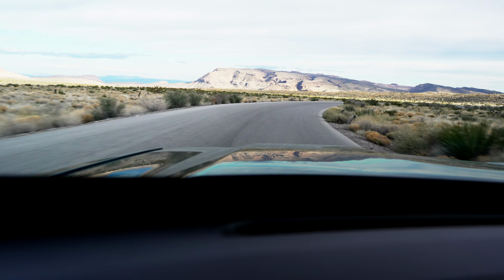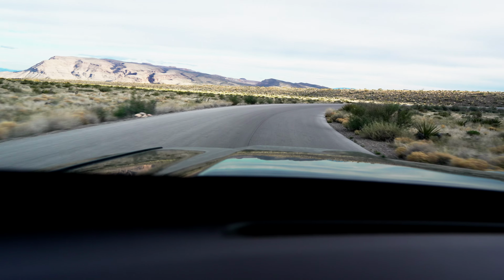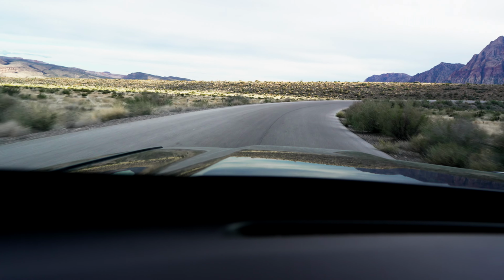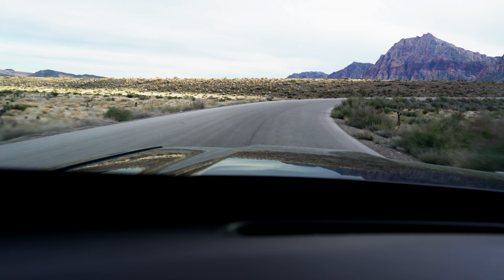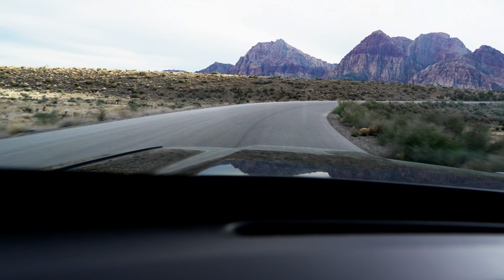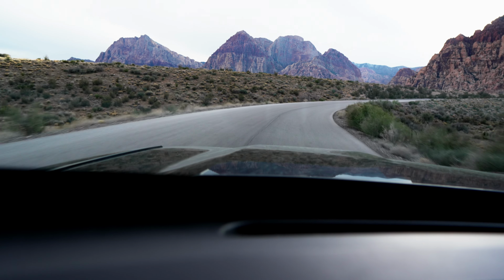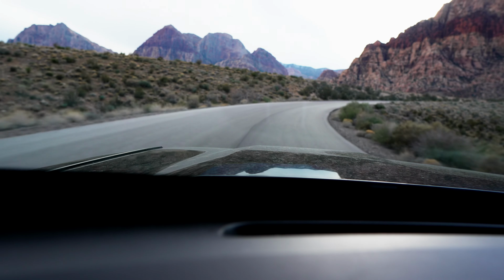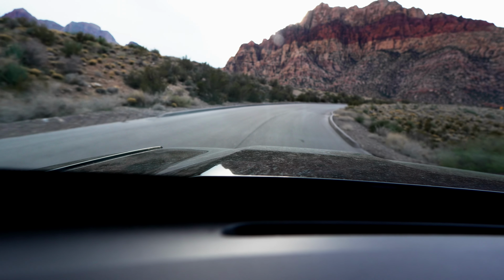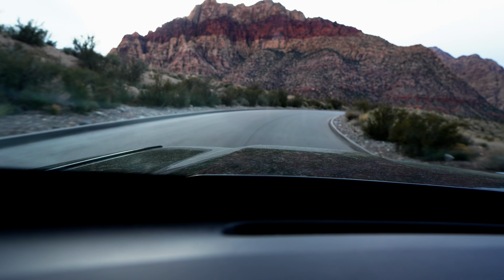I'm on the Red Rock Canyon Scenic Loop. It is very nice out here. Red Rock Canyon is highly recommended. There are plenty of hiking trails, quite a few overlooks. If you're not into hiking, you can stop and take in a beautiful view.